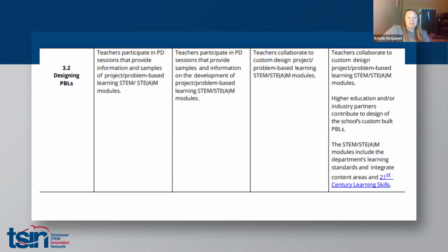And then that last piece is, of course, making sure that our PBLs are tied to Tennessee state standards and that they support those 21st century skills. That's also thinking about those 4 C's, the creativity, critical thinking, collaboration, and communication, making sure that the lesson and the PBL that we create supports those different things.